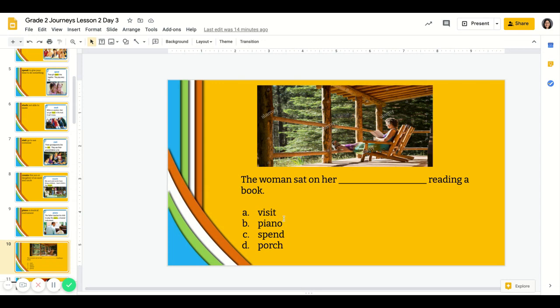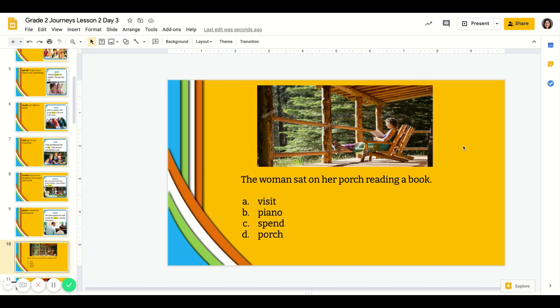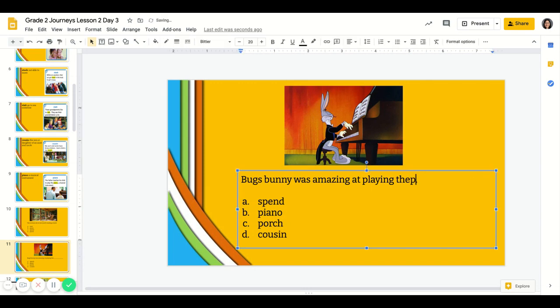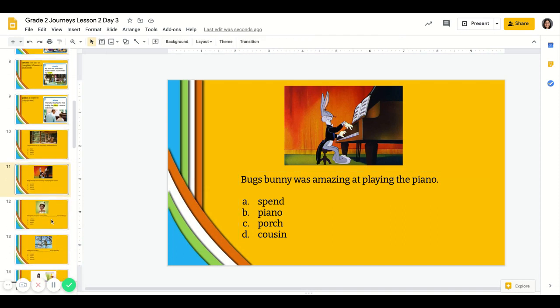Let's see. Which word makes the most sense here? Did you say porch? You got it. The woman sat on her porch reading a book. Awesome job. Let's try the next one. Bugs Bunny was amazing at playing the... Yup, you got it. Piano. Bugs Bunny was amazing at playing the piano. This picture really helped us. Let's try the next one.